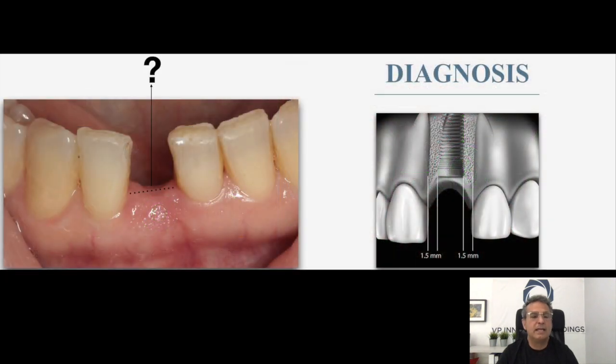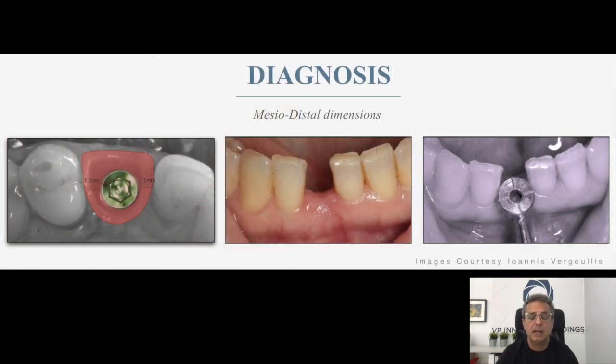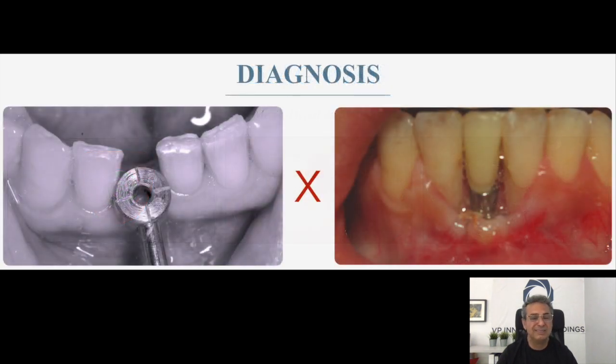Also, as being used as a diagnostic tool, patient comes back from ortho. We're not sure, can we put an implant in this edentulous region? We need to make sure that we don't violate the 1.5 millimeter safety zone mesiodistally. So by using the smallest size tab that we have, which is 5 millimeters, if it does not fit in that position, you may not be able to do anything with that. So just try and avoid these kind of situations. So it's great for diagnosis.